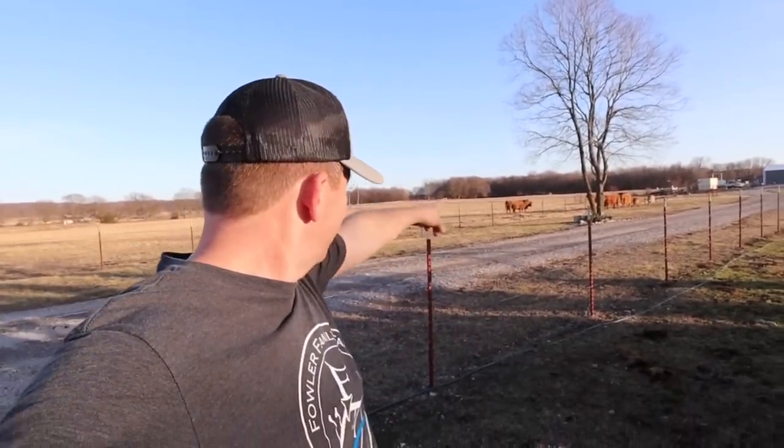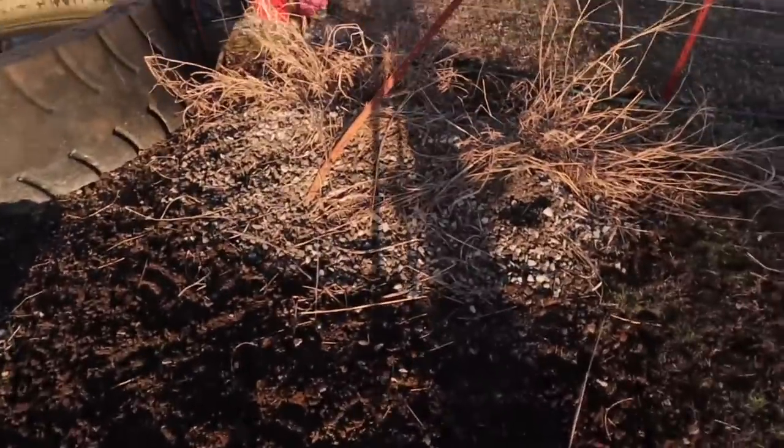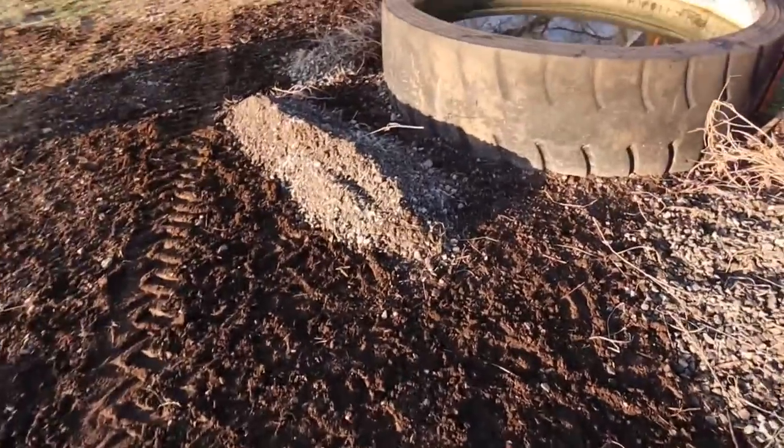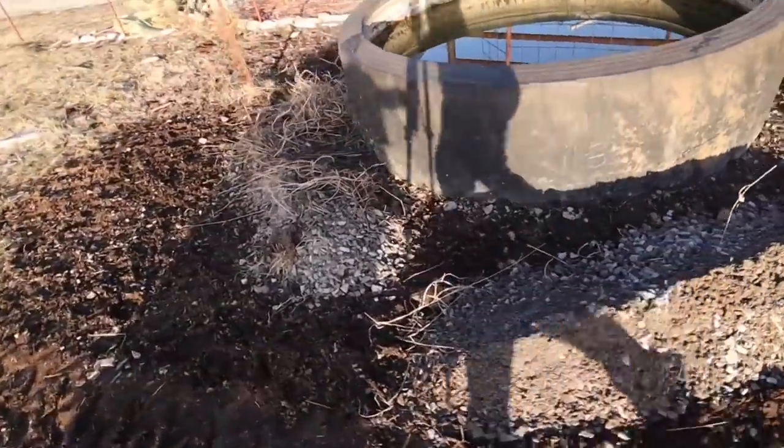So I had a little bit of a hiccup because these guys right over here got in my way trying to get out of the gate while I was hauling gravel over here. But you can see I've got a pile of gravel right there to work with. I have another pile of gravel to work with and another pile.